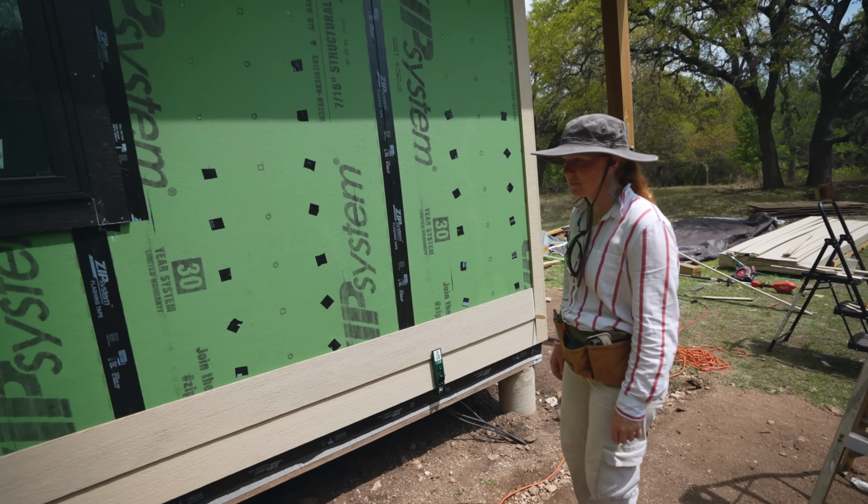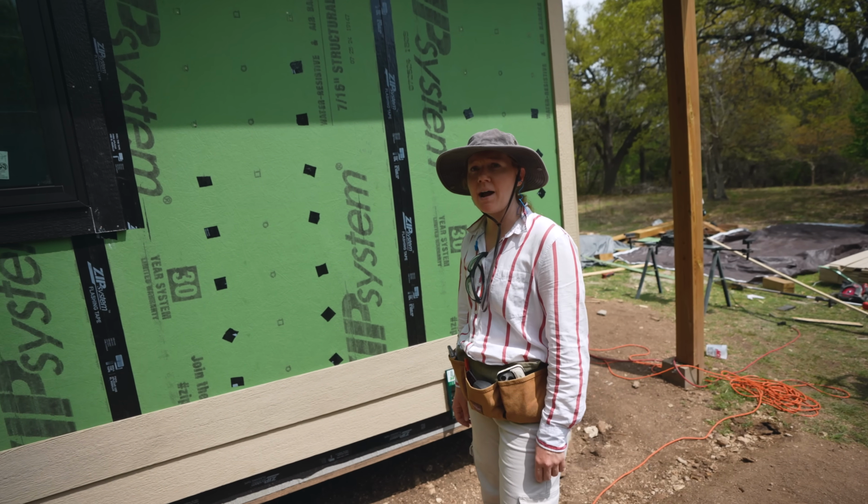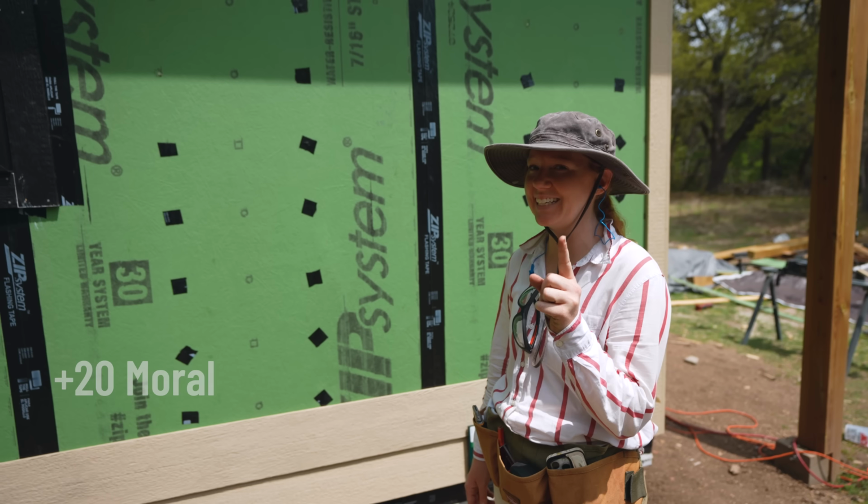Oh yeah, siding for dummies. That's definitely what we need. Yeah. Morale boosted for the moment. Yeah, until we get to that window.